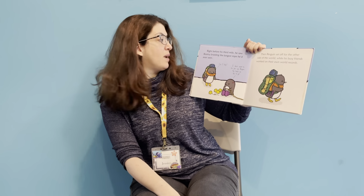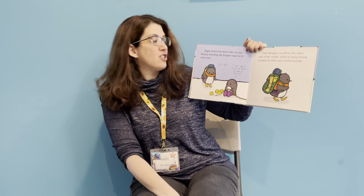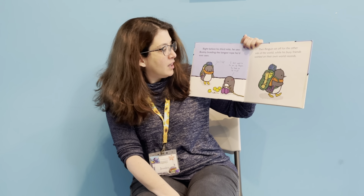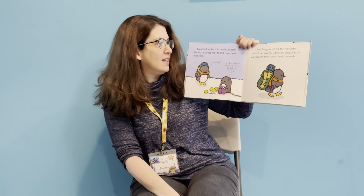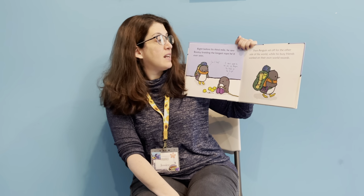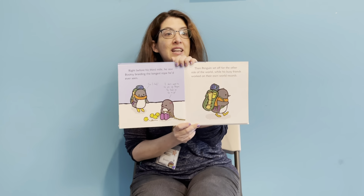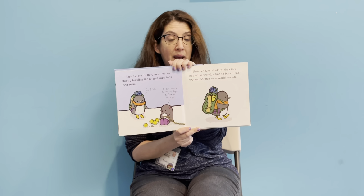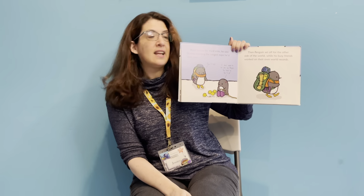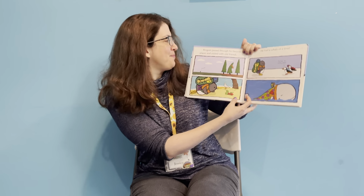Right before his third mile, he saw Bootsy. There's Bootsy. Braiding the longest rope he'd ever seen. Can I help, he said. I don't want to tie you up, Penguin. You have so far to go, she said. Then Penguin set off for the other side of the world, while his busy friends worked on their own world records. Oh, I get it. So he's trying to set a record by being the first penguin, but they're trying to set records by being the biggest and the longest things that they can. So they're all trying to set records.